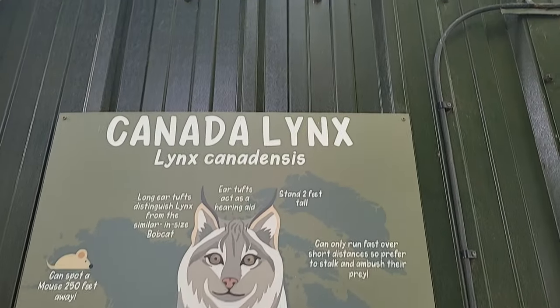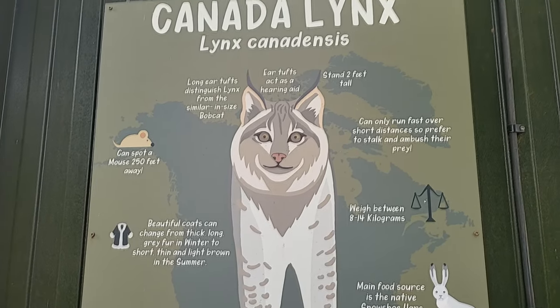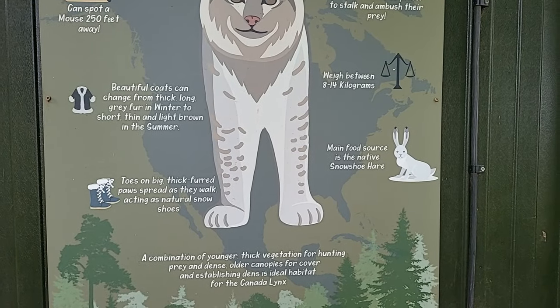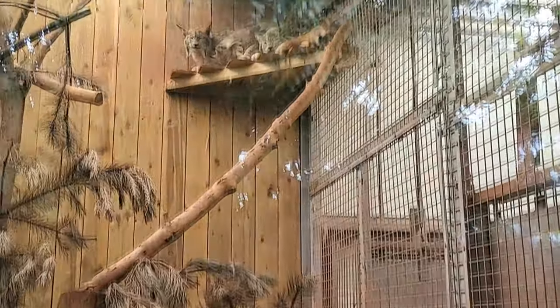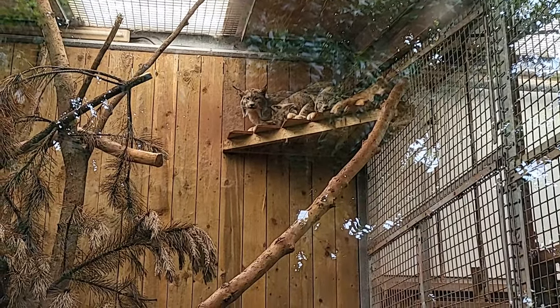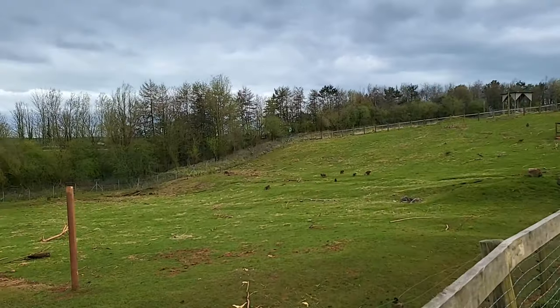And then up here we have the Canadian lynx. So the Canada lynx can spot a mouse 250 feet away, and it's also known as the lynx canadensis. Main food source is native snowshoe hare. Right, let's have a look then. Up in the top corner, they are beautiful. Absolutely beautiful. Here we have all the baboons.